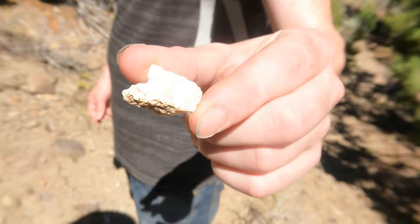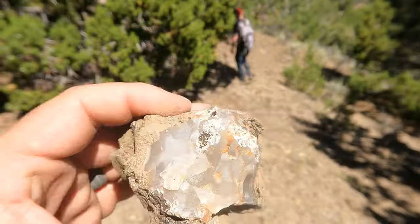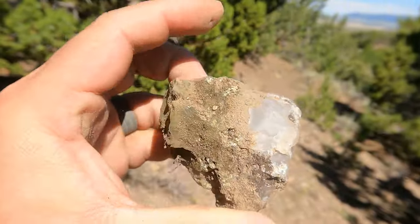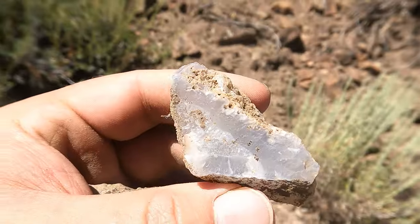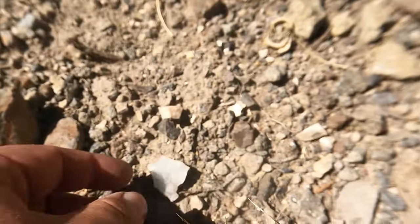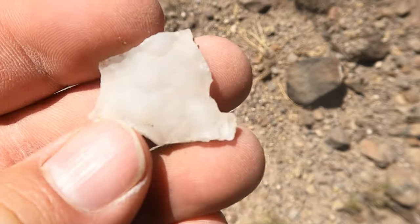Here's the white. Okay, so we could get some really cool combinations over here. Look at that, just pulled out a big one. Probably doesn't have the banding in it like over there, but it's a nice big piece. We'll clean it off better when I get home. It's really dirty. This is gonna take some scrubbing. That's a decent one. Not too bad. There's some of the botryoidal stuff. That's cool.